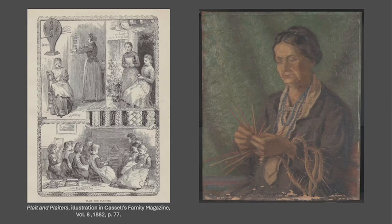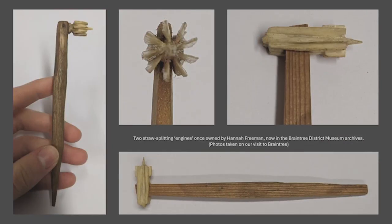She would have started her mornings gleaning straw from the wheat fields around her village, which were then bleached or dyed before the round straws were passed through the spiky bone tops of these engines that you can see here, which split the straws lengthwise into thinner, more flexible strands for plaiting. You can see 2 of the engines that belong to Hannah here, which Nitzan and I got to see when we visited the Braintree District Museum's archives.